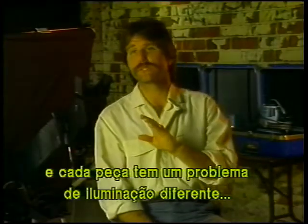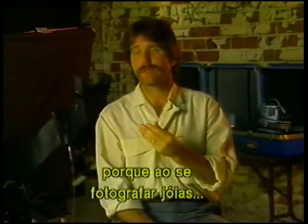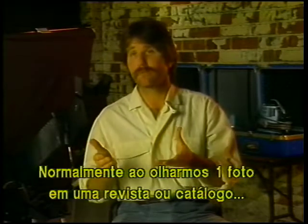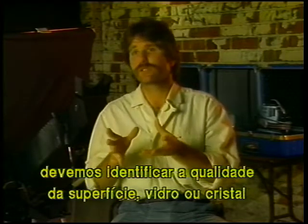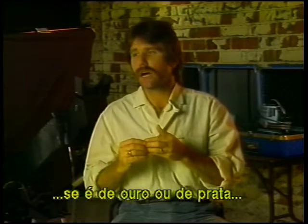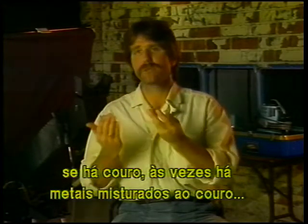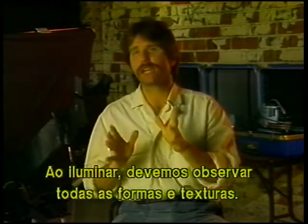Each piece of jewelry is going to offer you a different type of problem in lighting, because when you light jewelry, the job is to produce a two-dimensional representation, a photograph, often for a magazine or a catalog, where when you look at the shot, used to sell, you can identify surface quality: glass, crystal, is it gold, is it silver, the clarity, does it have leather in it. Sometimes they have metal mixed with leather, and there's lots of different surface qualities. So when you light it, you have to identify all shapes and all forms.